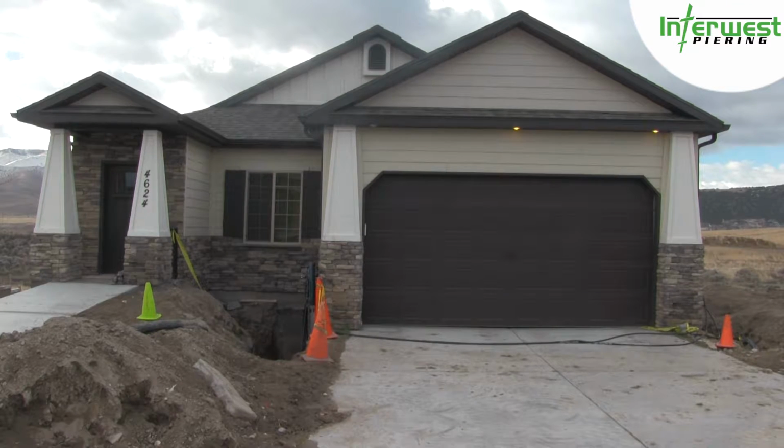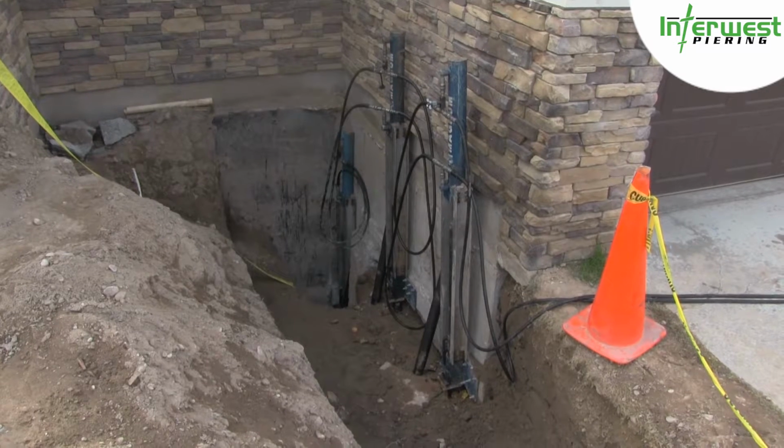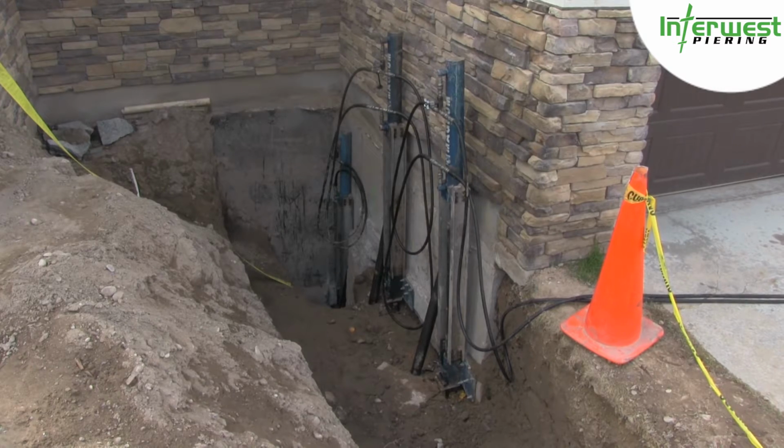My name is Luke. I'm with Interwest Piering, and we specialize in installing foundation piers and helical piers. What we mean when we say piering is we are pushing steel pipe into the ground so that it restores the structural integrity of the home.